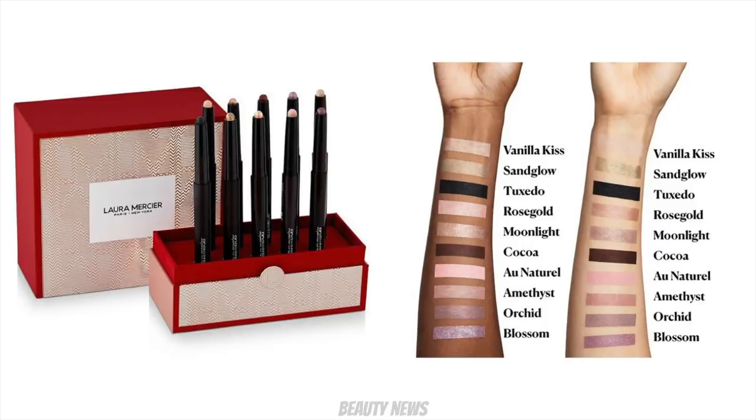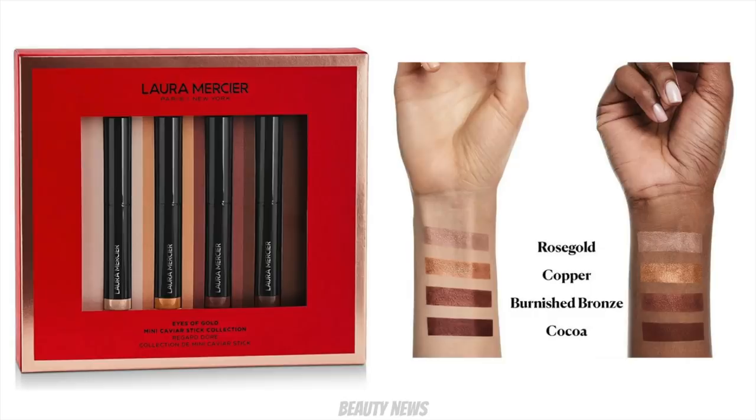And they're full size. Yes. The shades are Rose Gold, Amethyst, Moonlight, Au Naturel, Blossom, Vanilla Kiss, Cocoa, Orchid, Sand Glow and Tuxedo. So careful you don't double up on them either. Yep. Then we have the Eyes of Gold Mini Caviar Stick Collection.